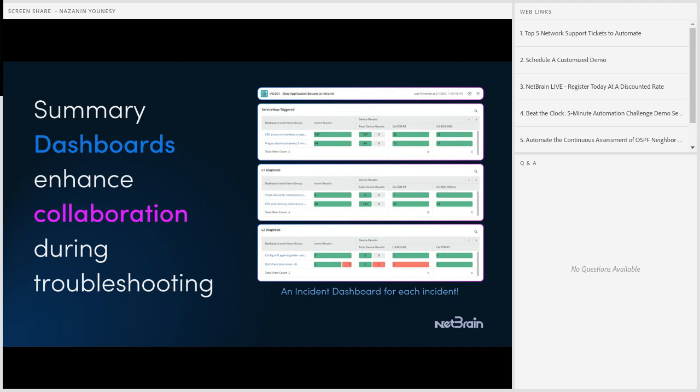For example, if I have a BGP issue, I'm going to gravitate towards the BGP neighbor and BGP summary commands. So why don't we automate this, so that when I'm facing a problem as an engineer, I can see exactly what NetBrain has done and have a head start on my troubleshooting process? This is where our summary dashboards come in handy.